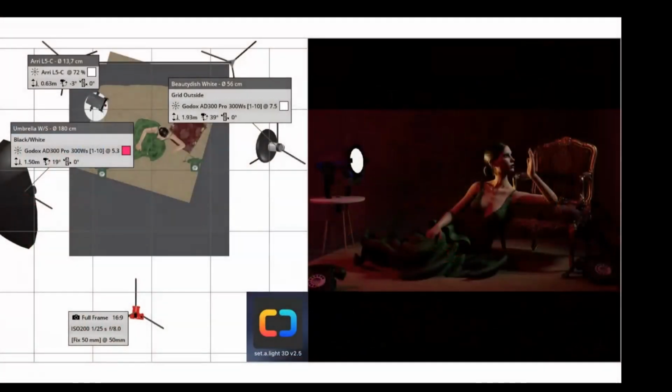So again, there we go. And here it tells me at the bottom, full frame, ISO 200, 1/25 of a second, f8 with my 50mm lens. And then I know what light is going to be on there. I just used an Ariel 5C because they didn't have an old movie projector. But that's the only light that we don't know what it's going to do in our actual set. It's the only wild card that we have to manipulate either by distance or by putting a little filter on the front or something.